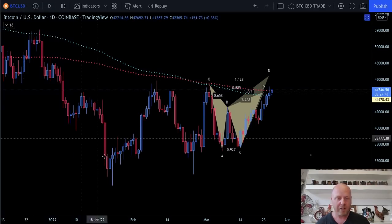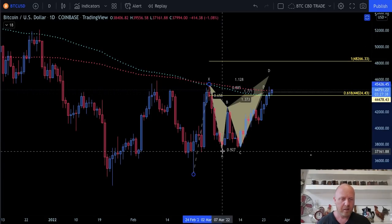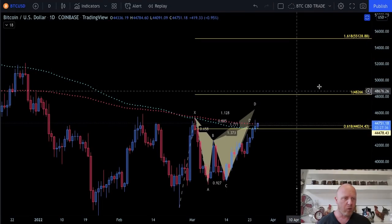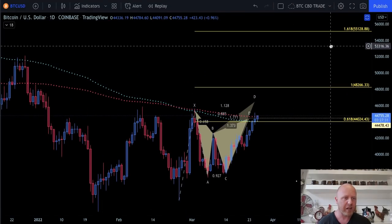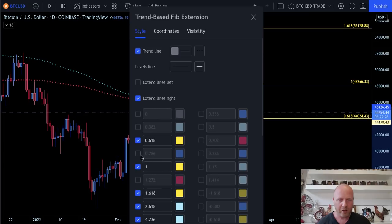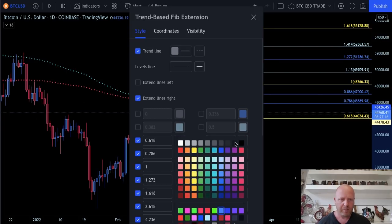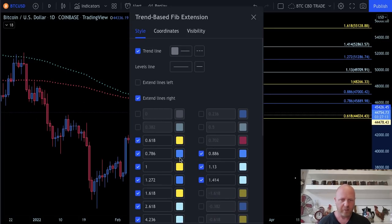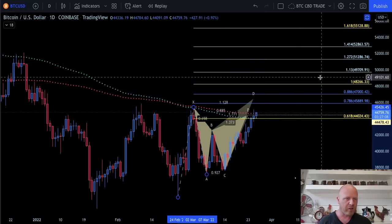So I want to use my trend-based fib. Let's get a wave projection. Our one fib here is at 48,266. The 1618 is at 55,128. And let's go ahead and add our other fibs in here so we can get some more targets. Get our 786 or 886, 113, 1414, and 1272. And we'll make that blue. Match the others. Oh, actually white. Match the others. Okay. So let's look at this on our targets here.